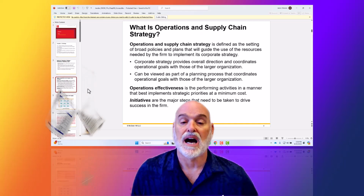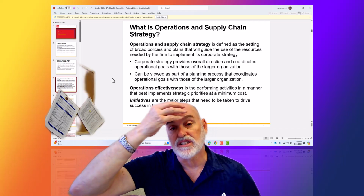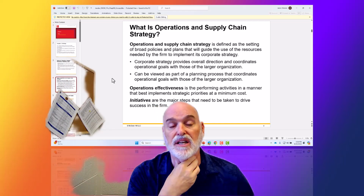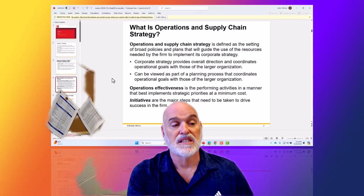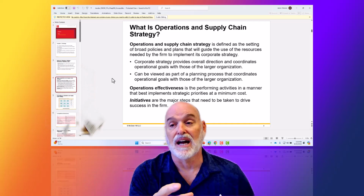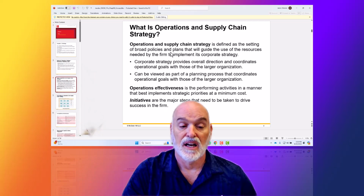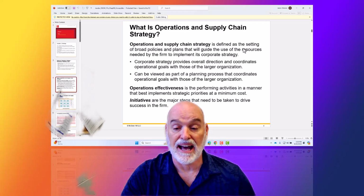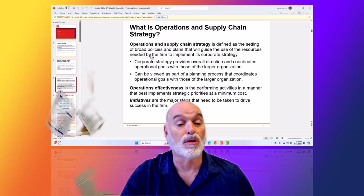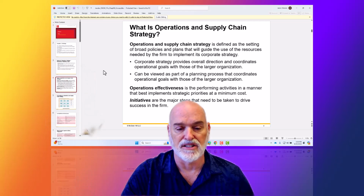So, what is operations and supply chain strategy? Well, strategy is a high-level decision usually done at the highest levels of a company. And once a strategy is decided upon, then it gets implemented through an operations strategy by staff that is at a lower level. So operations and supply chain strategy is defined as the setting of broad policies and plans that will guide the use of resources needed by the firm to implement its corporate strategy.